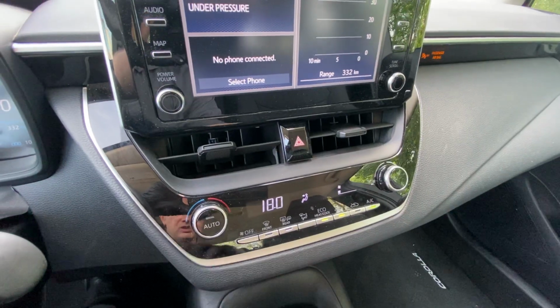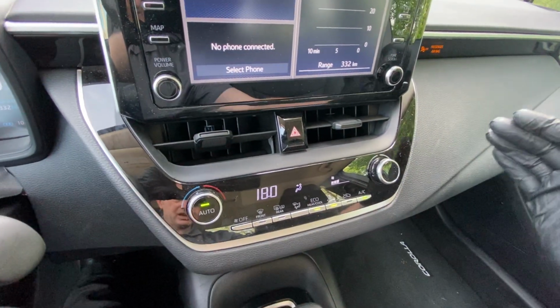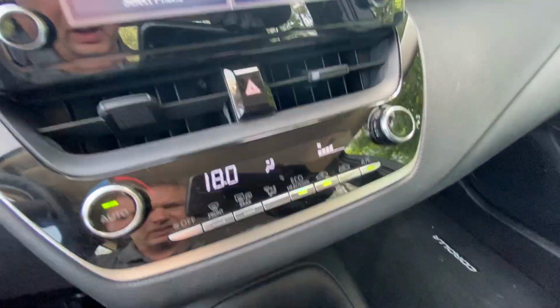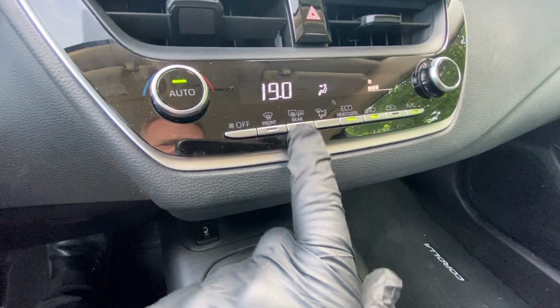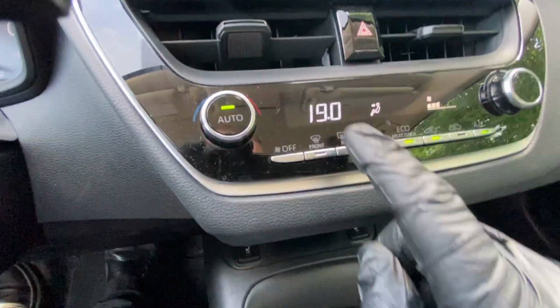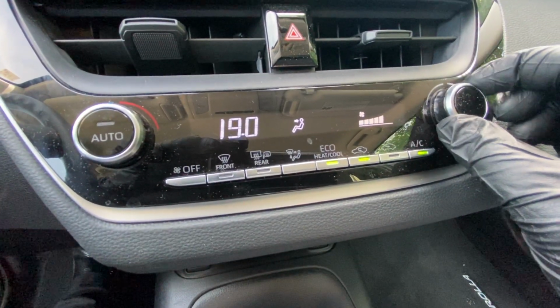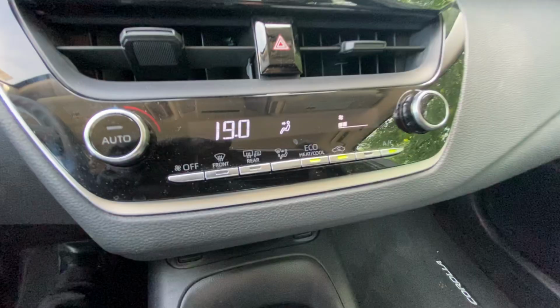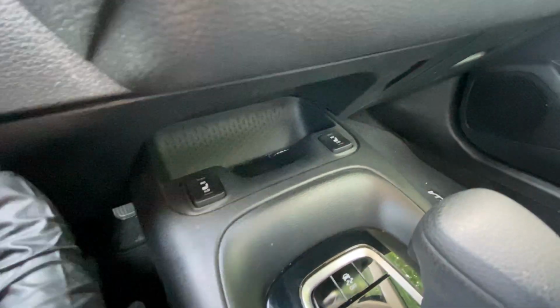Okay, automatic climate control remains in the LE model. Again, just a streamlined, easy to use climate control area here. Dial in your temperature, heated rear window with the heated mirrors outside, and it's got an eco cool. I love this display though, it's kind of nice. It's got a digital display, so as you dial up the fan, you see the LEDs light up across.